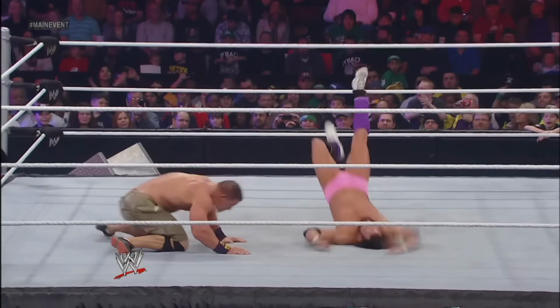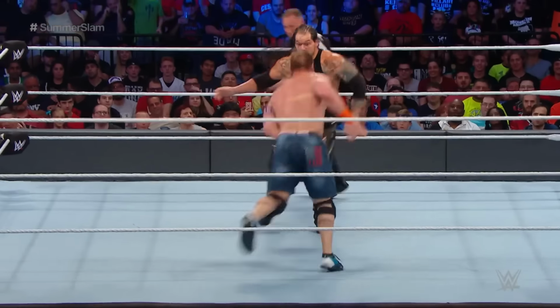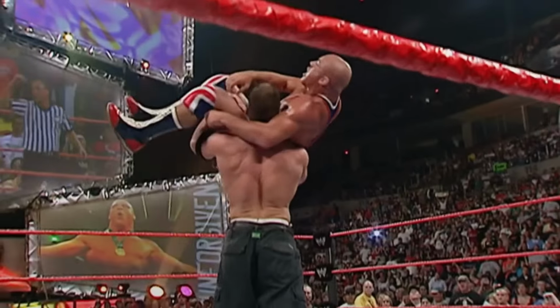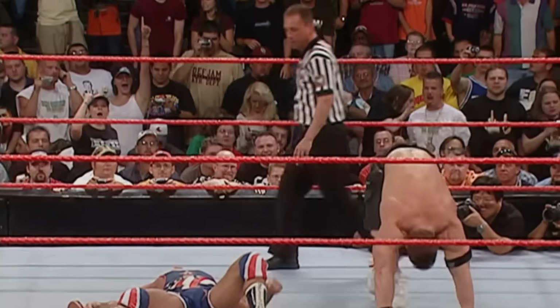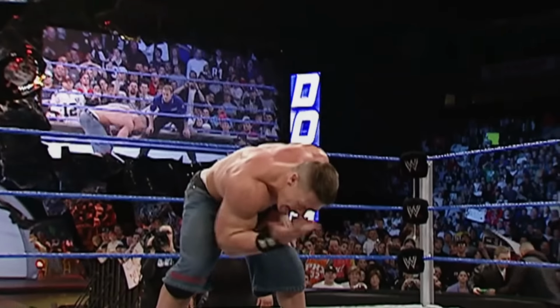Cena shoulder tackle after shoulder tackle. And John Cena trying to rally here against Corbin. Cena's ankle bothering him there, obviously. Shutdown slam by John Cena. Then comes the five knuckle shuffle, one of those trademark wrestling moves that just works. All you have to do is just listen to the fan response.